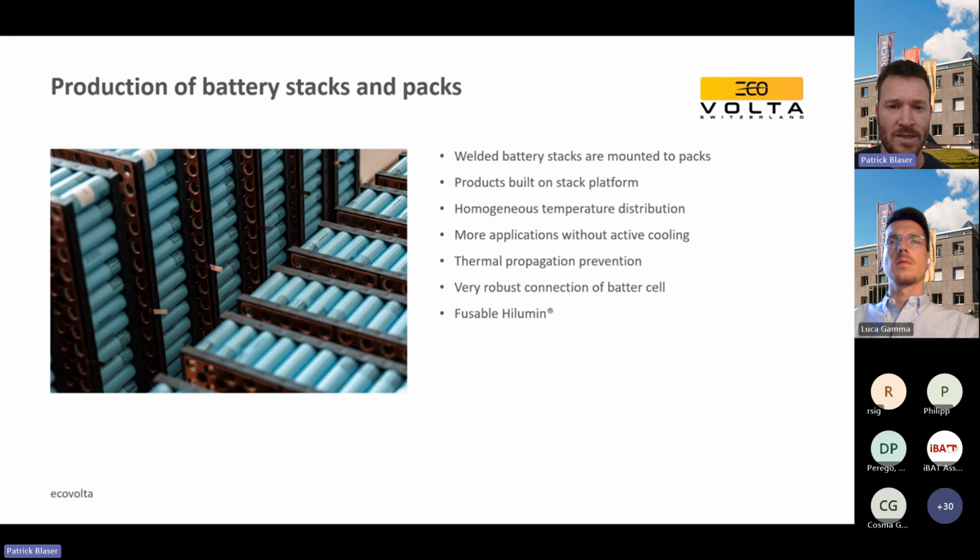The packs themselves have a very homogeneous temperature distribution, which is due to the copper plate between the cells and the contact between the different battery stacks. It allows us to go into more applications with passive cooling. Of course, at some point there's a limit reached where the passive cooling doesn't make sense anymore. But with a very homogeneous temperature distribution, we're able to cover quite a big amount of use cases with passive cooling.